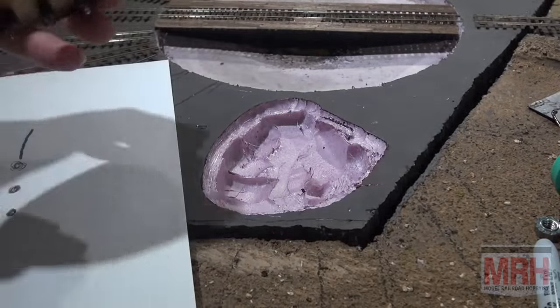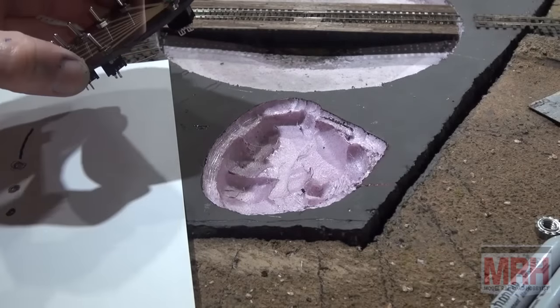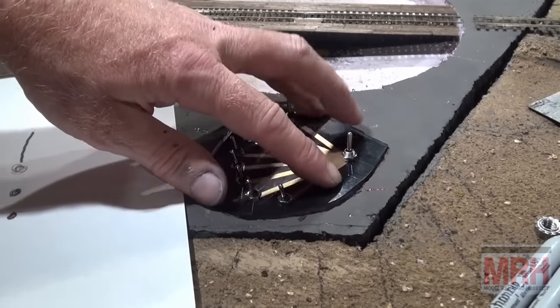Now this, I took a hot foam cutter and I cut out just a small area right here, exactly the way we did the side panels. And this will lay right into the top of the turntable area.